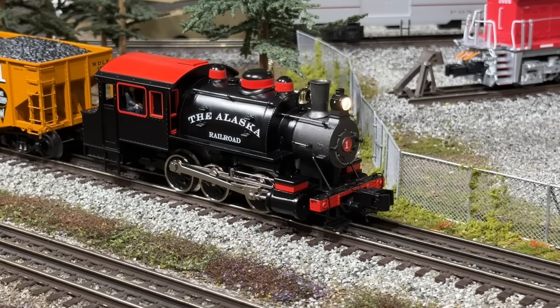And you know what? This thing just reminds me that this hobby is all about having fun, and this thing encapsulates that spirit all in one little locomotive. And it also serves as a reminder that you don't have to spend $2,000 or $3,000 on a Vision Line locomotive in order to enjoy this hobby. Good things come in small packages as well, and this is the perfect example of that.